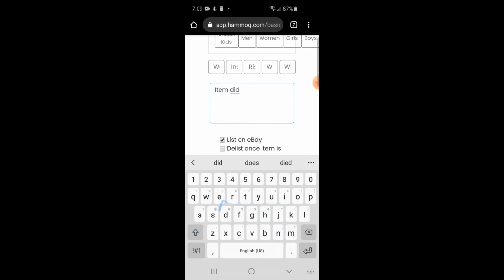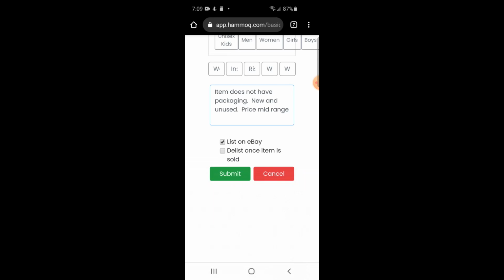I'm gonna put an item does not have box or packaging. Item does not have packaging. New and unused. Price mid-range. All right, item doesn't have the package. New and unused. Price mid-range. Boom. Done. Submit.